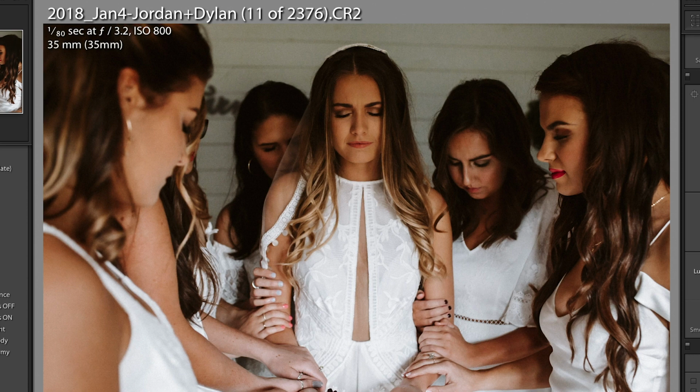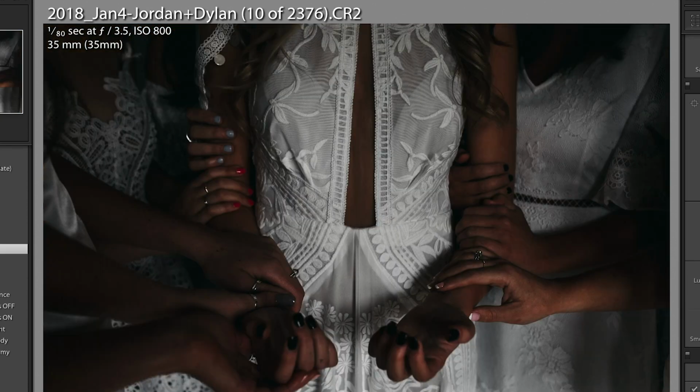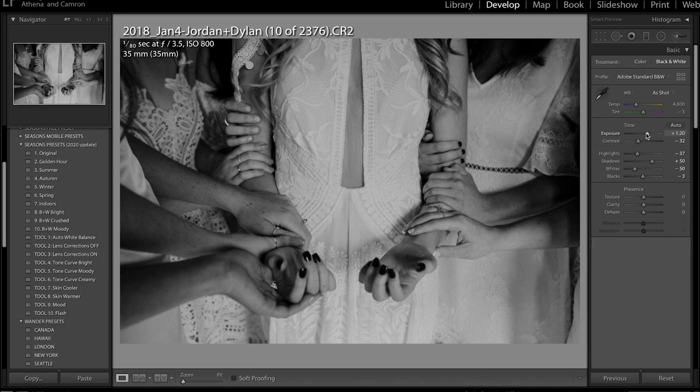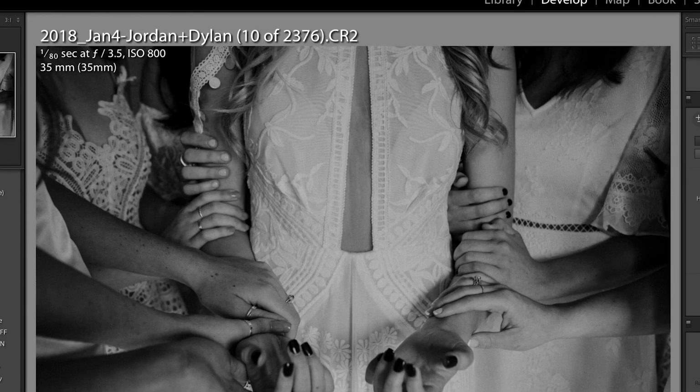Love that. Copy. This next one I want it to be in black and white actually, so let's flag it and do black and white Moody. Let's have a look at crushed. I like Moody. I like Moody the best. I'm gonna go in and see if I can add more grain.